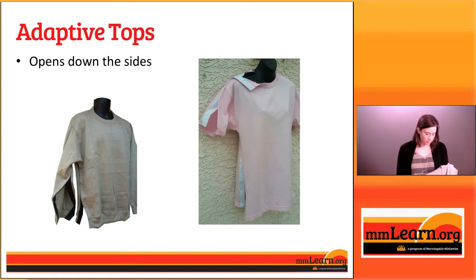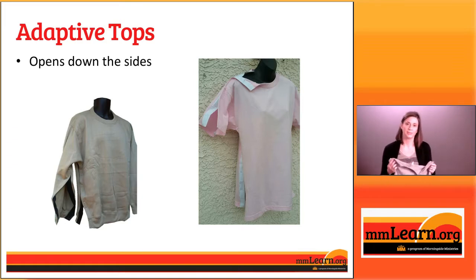And we have a friend of mmlearn.org who was nice enough to make us an example of one of these shirts, and she did it much like the one on the left side of the screen. So she just found a regular men's undershirt, and we will show you the tutorial video that she used at the end of the presentation.